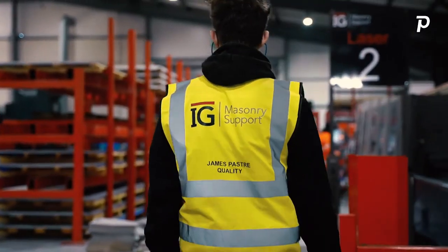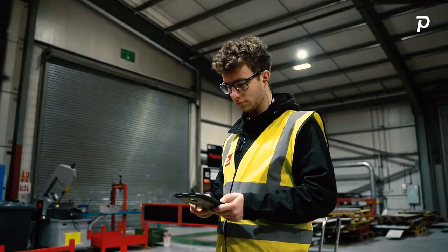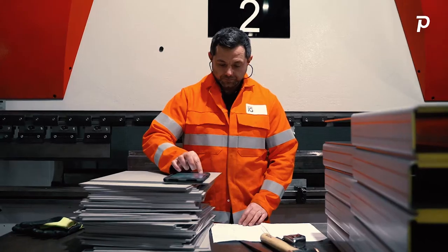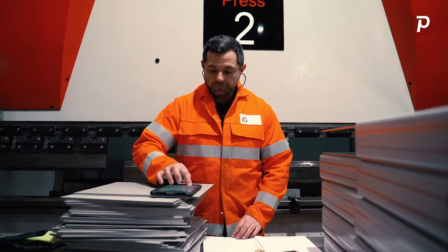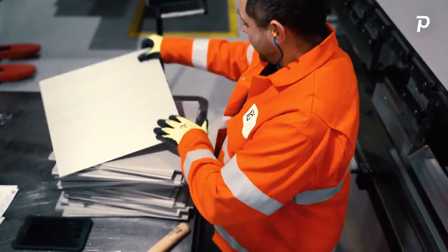I think the benefit of implementing Prodsmart is that the tablets on the shop floor are really user-friendly. It's clear, it's informative, and this allows us to prove to external auditors that, one, we are doing quality checks for the quality certification that we need, and also health and safety checks as well.